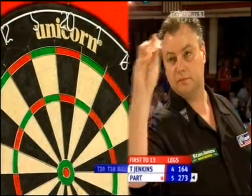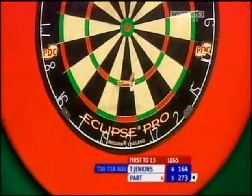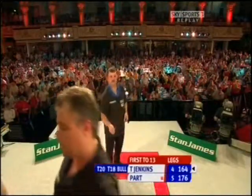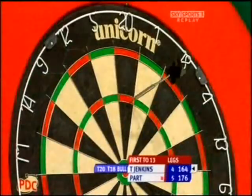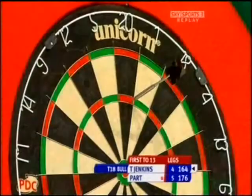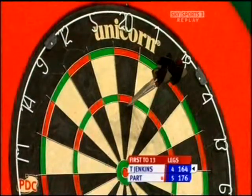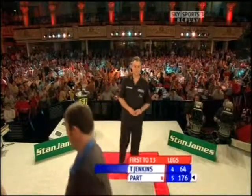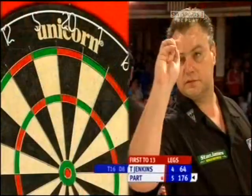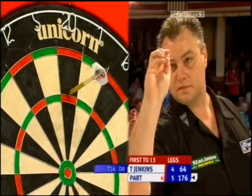Five out of the 9 legs so far have been won against the throw. It looks like it could be 6 out of 10, which again emphasises how evenly matched these two are. Treble 18 for the ball, although John Part is back on 176. Jenkins hasn't got to go for this. 100. So 64 for Jenkins to make it 5-all, and yet another break of throw in this second round tussle here in Blackpool.